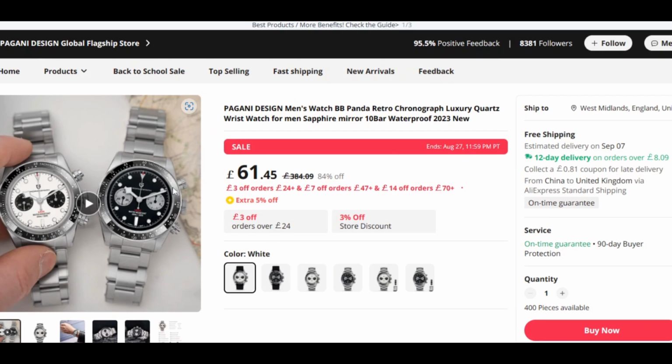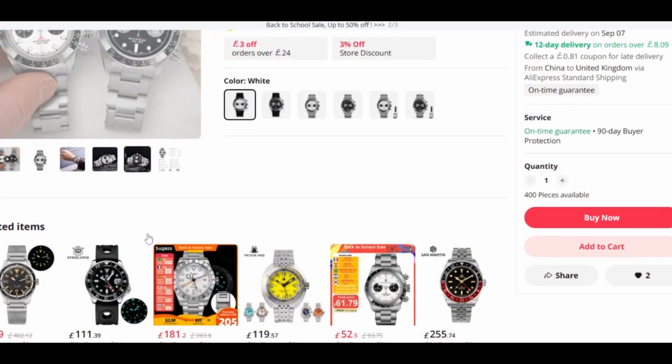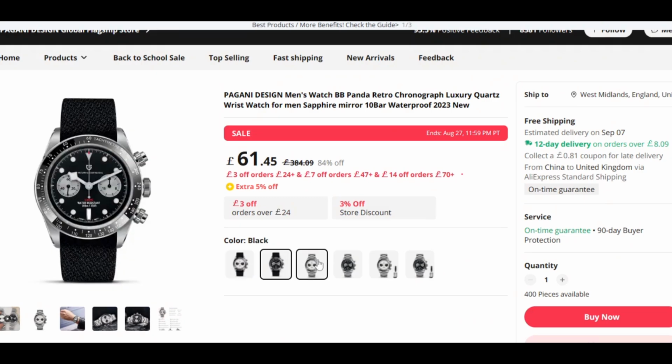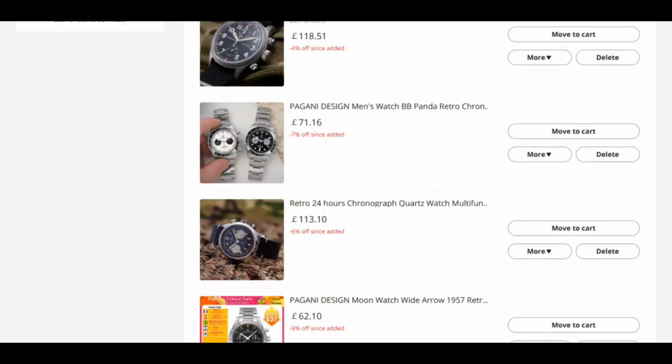However, £60, you're getting a lot of watch for your money, guys, and using the reliable Seiko VK63 or 64. But it also has things like sapphire crystal, that ceramic bezel, so you do get a fair bit of spec with it as well.